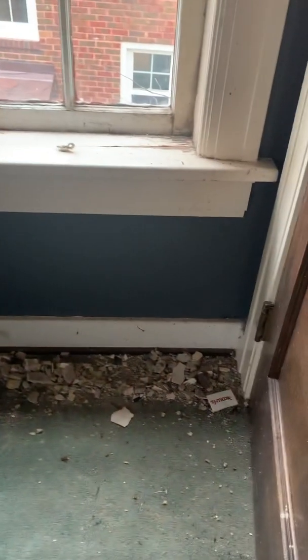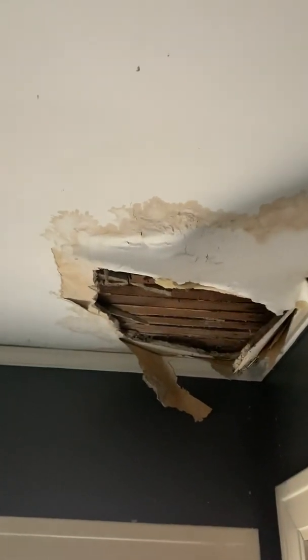You can see that you got some deterioration here. Here's from the roof, needing replaced. It's definitely going to be a full rehab. Bathroom here. I got a little bathroom heater down there. That's nice.